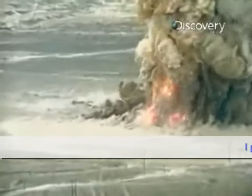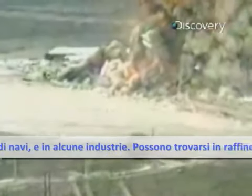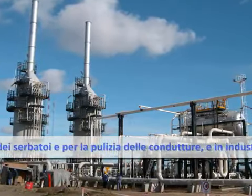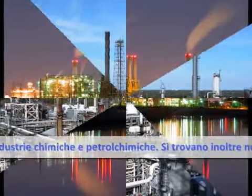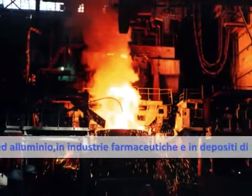Inert gas generation systems are used on board many kinds of ships and in several industrial plants. They can be found in refineries for tank protection and for pipeline cleansing, and in the chemical and petrochemical industry. They are also found in steel and aluminum furnaces, in the pharmaceutical industry, and in several food industries.